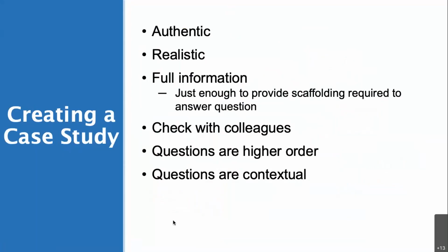So if we're creating a case study, we want it authentic. We want appropriate names. We want it culturally appropriate. So if you're situating a case study in rural Newfoundland, you want to have a name that would be appropriate for the community in rural Newfoundland that you've selected. You want to make sure that you have things that are culturally appropriate and that your problem is realistic.